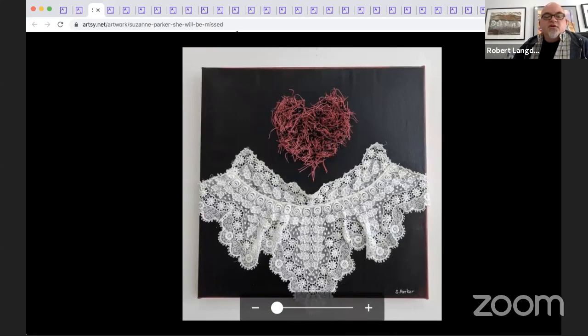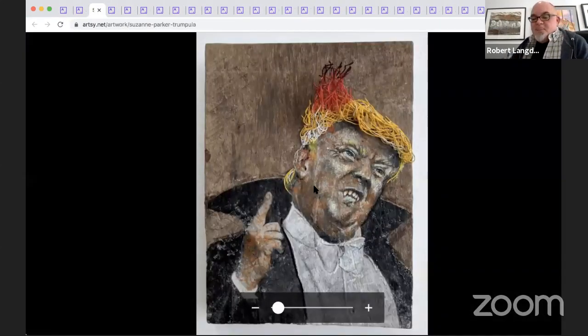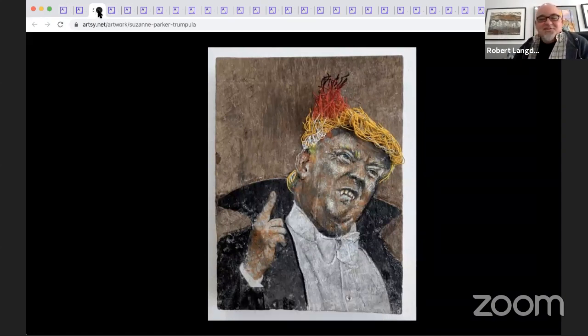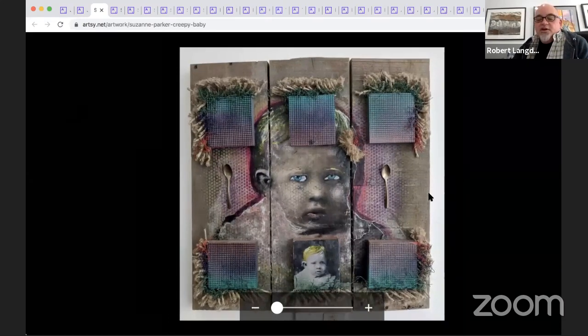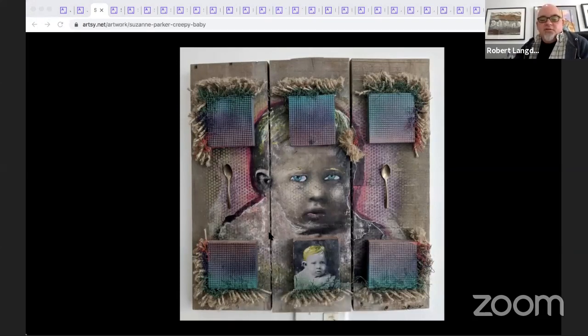The second piece, this is called Trumpula 2020. That I think speaks for itself. And then the third piece, this is called Creepy Baby. It's acrylic with jute on wood. And this one measures 20 by 20. The other two are fairly small.